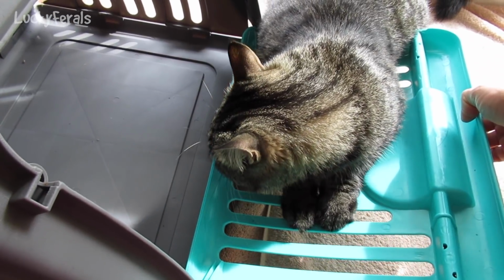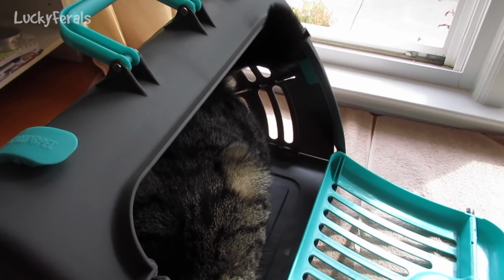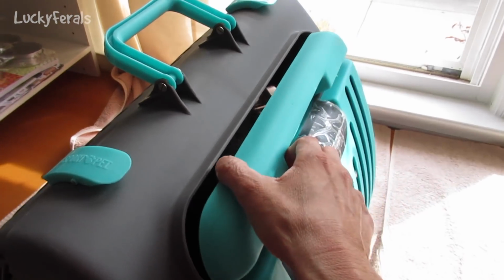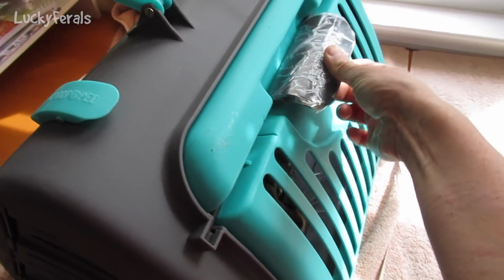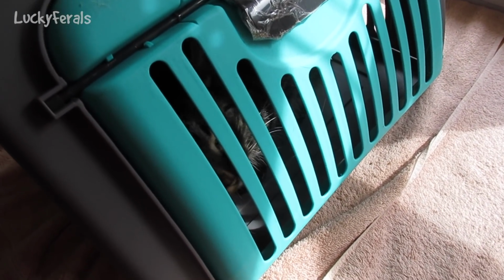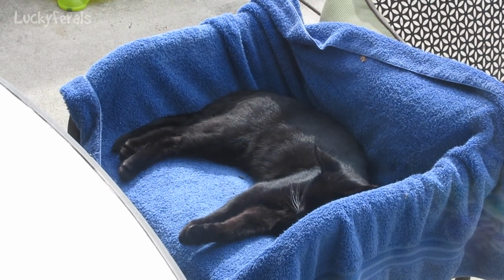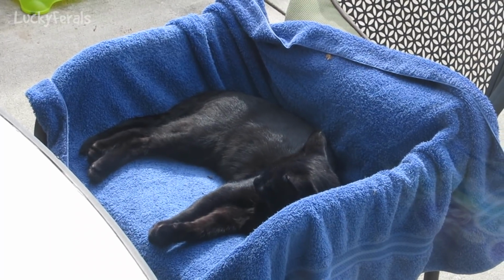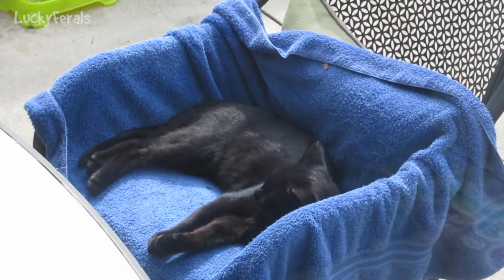Will he jump in? Okay, he just put himself in the crate. And I just closed the crate. How you doing, Simba? You wanna go outside? It is 3:30 p.m. and Boo is relaxing on his patio chair. He's not really sleeping, he's just sitting there. I'm gonna take Simba out onto the step in the crate and see what happens.